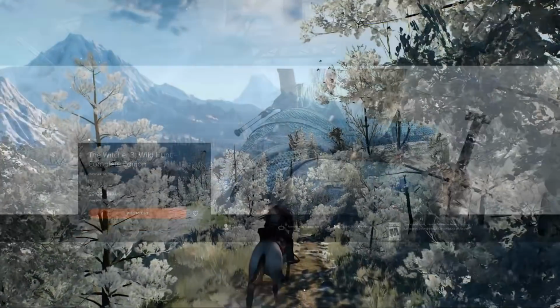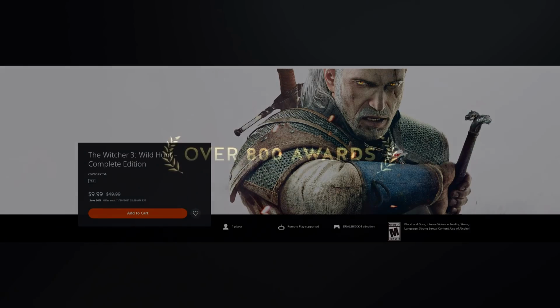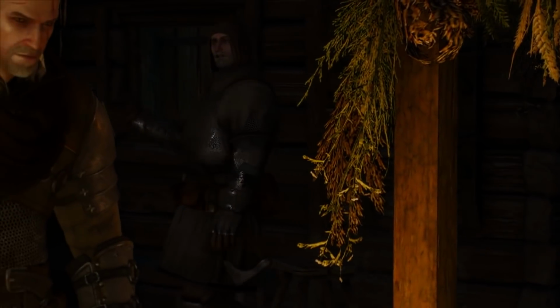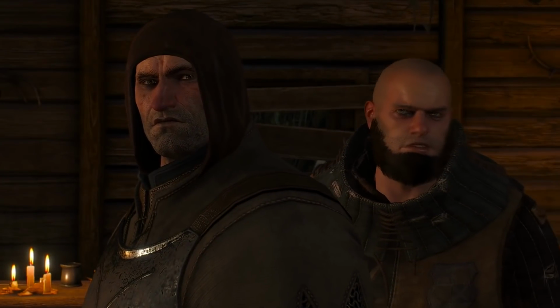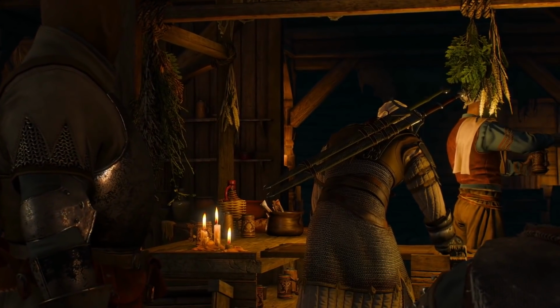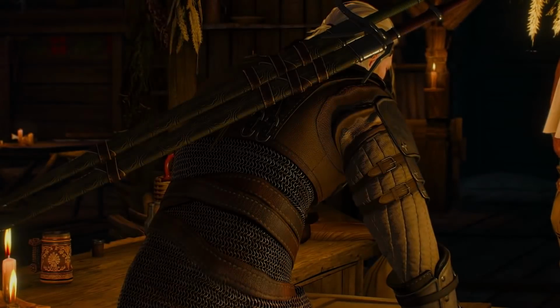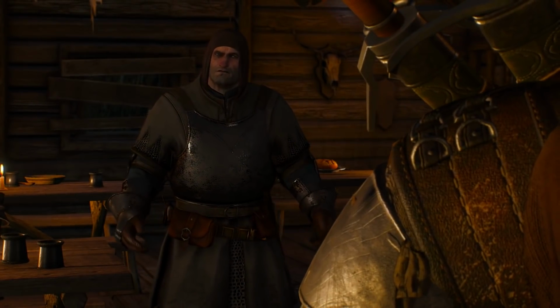Next up, The Witcher 3 Wild Hunt Complete Edition, 80% off for $9.99. I mean, I mention this all the time when it's $10, and it's regularly $10. There's $10 deals on this game all the time, but it's always worth a pickup. If you haven't checked it out, you should really do so. It is a fantastic RPG that, in my opinion, almost just nails every element that a top-tier RPG needs to nail for it to be an elite-tier game, and it's fantastic.